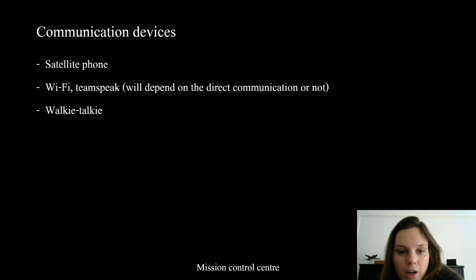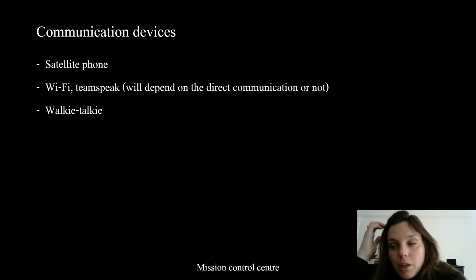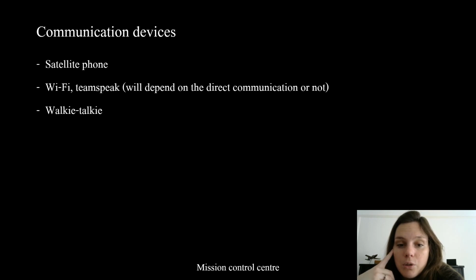Some communication devices: you might have a satellite phone that's like emergency, Wi-Fi, TeamSpeak. TeamSpeak works actually quite well. It's normally a gaming communication program, but works really well because you can identify different channels and say, well, I need that person for this. You can have three or four computers or even more on the same program. I think it's actually even a free program, so feel free to use that one.